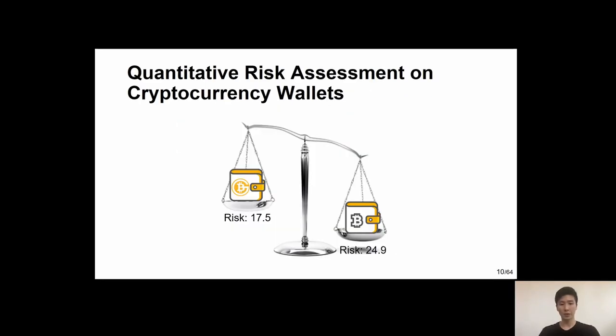In this research, we assessed the risks of cryptocurrency wallets quantitatively and compared the results to see which wallet is the most secure. And we'll see a comparison between hardware wallets and software wallets, and also between a secure element wallet and a non-secure element wallet.